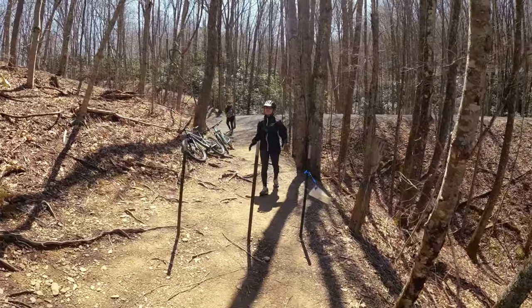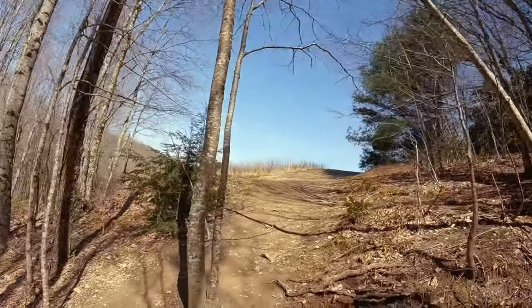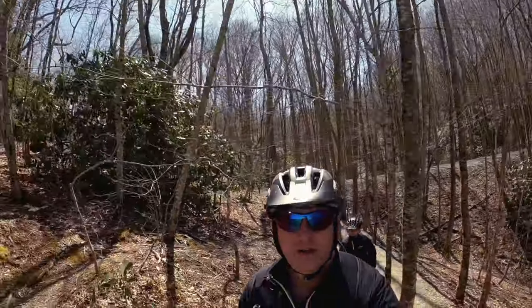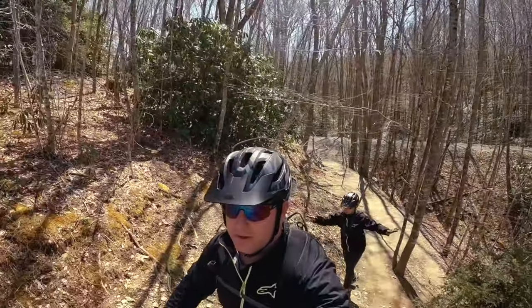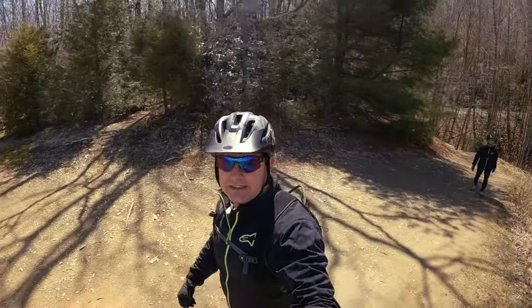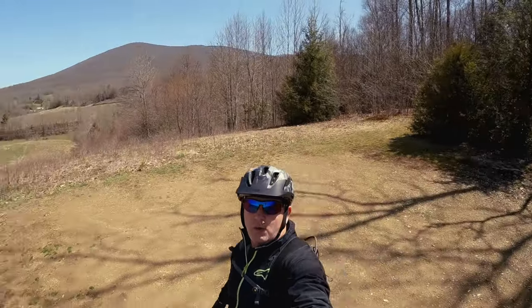Yeah, we can't ride bikes past that point. No bikes. We thought we was going to mountain bike there for a minute, but nope. Not going to happen. I think this is one of the overlooks. Y'all ready for this?